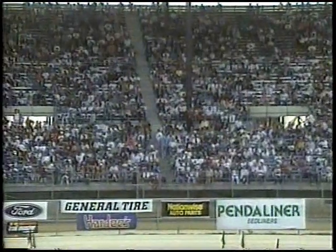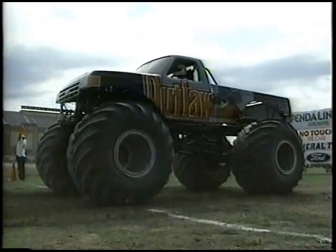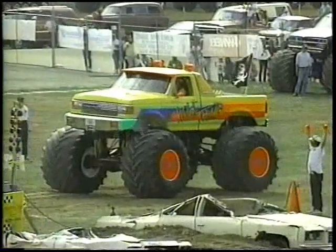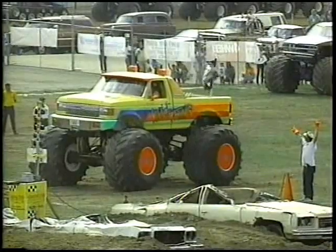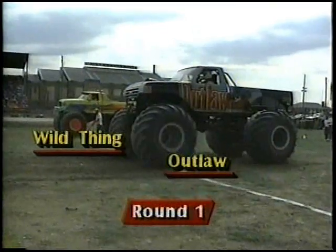Thank you. So Eldon Depew drives Taurus here this afternoon. A good crowd on hand at the Indiana State Fairgrounds in Indianapolis. And here is the outlaw, Nick Rossi, back in the driver's seat out of New Jersey. And he will go up against Wild Thing, Jim Booker, out of St. James, Missouri. Well, Booker's trying to work his way through his freshman year in the sport. He runs a rear motor type setup.